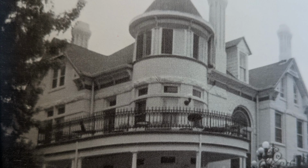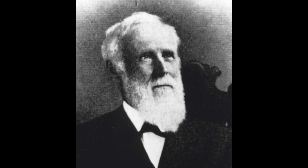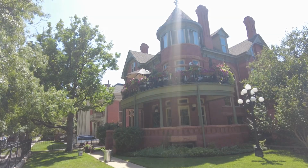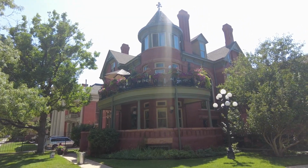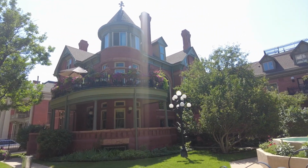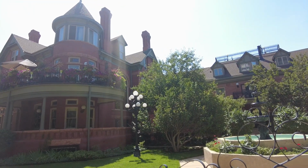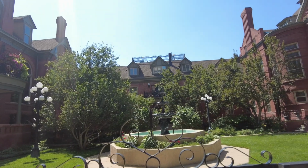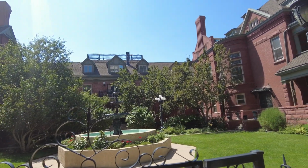In 1889, real estate developer David C. Dodge and his wife Nanny built a large mansion on Capitol Hill at 1173 Pennsylvania Street. They invited their close friend John Gillily, treasurer of the Denver and Rio Grande Railroad, to build a matching mansion next door, seen here at 1143 Pennsylvania Street.